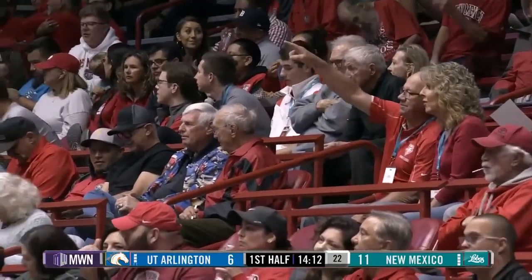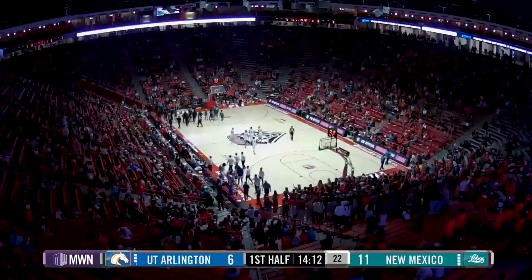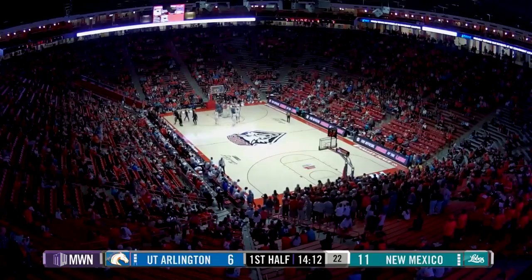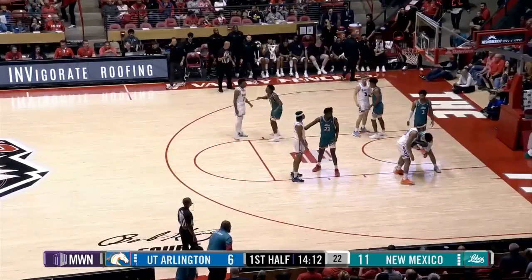Lobos 4 for their first 11 and 1 of 3 from the arc. The Mavericks 2 of their first 7 and 0 for 3 from distance. UT Arlington out of the WAC, a former rival of New Mexico State. Of course, the Lobos' in-state rival has now moved on to Conference USA.